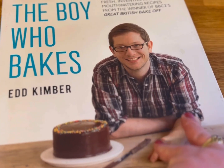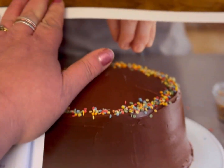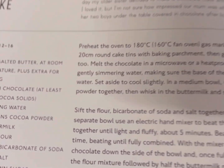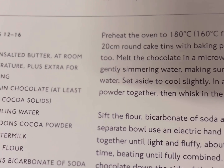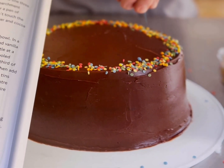Today is the first day of using The Boy Who Bakes. And today I am making this beauty. We're going to tea at somebody's house in 2 days, so I said I would bring the ultimate chocolate cake because it serves 12 to 16 people, and there's only 3 in my house, and that seemed like a lot of cake. So this is what it's supposed to look like.